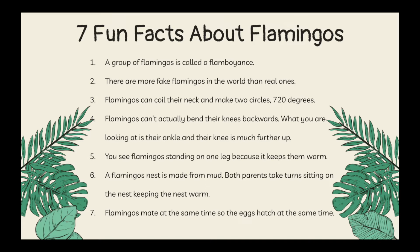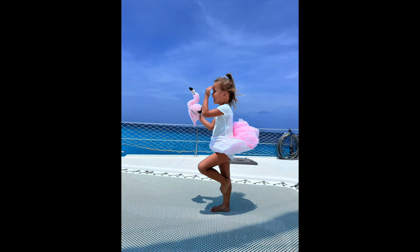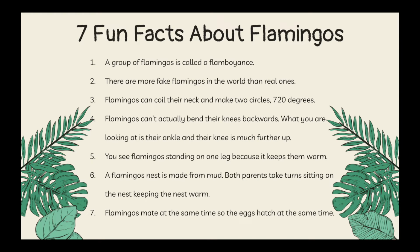Number 5. You can see flamingos standing on one leg because it keeps them warm. Number 6. A flamingo's nest is made from mud. Both parents take turns sitting on it to keep the nest warm. Number 7. Flamingos mate at the same time, so the eggs hatch at the same time. By the way, the flamingos in Necker Island are American flamingos, also known as Caribbean flamingos.